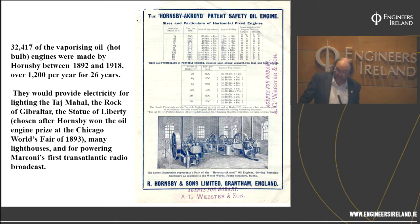And they provided electricity for the Taj Mahal, Rock of Gibraltar, and the Statue of Liberty. And Marconi's first transatlantic radio broadcast, not in Ireland but in Cornwall, because Clifton was run on steam. Though there was a station, the first duplex station, in Currywongan, just outside Letterfrack, and I'm not sure that they weren't run on some sort of internal combustion engine anyway.